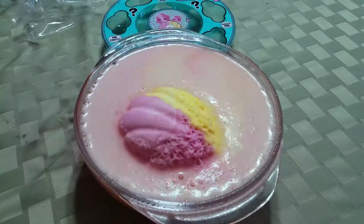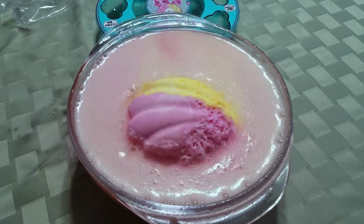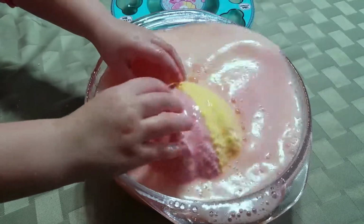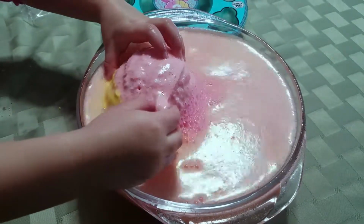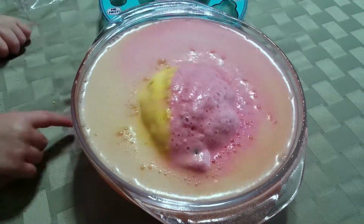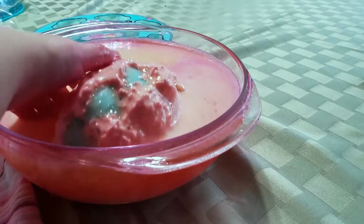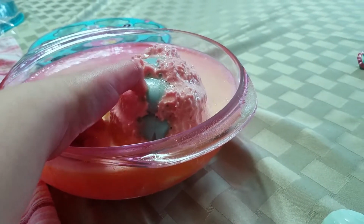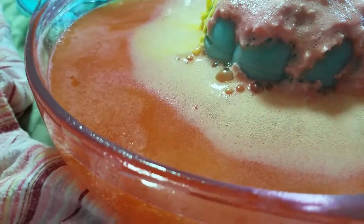What colors do you see? I see yellow. And what else? Pink! Yellow and pink? Can you flip it over? There you go. Ooh. Alright. What's happening? I see something popping! You do? What's popping out of there? A mermaid. Is that a seashell in there? I'll keep letting the fizz. What color's the water? Orange. Good job. Is that what yellow and red make? Orange, huh? Ooh, I see it right now.